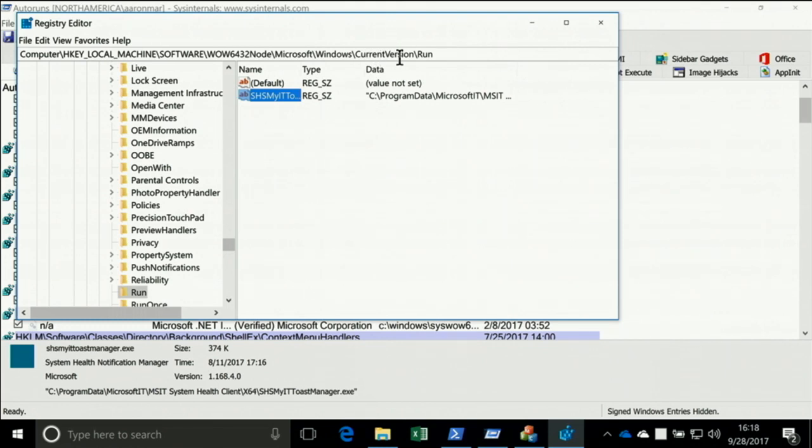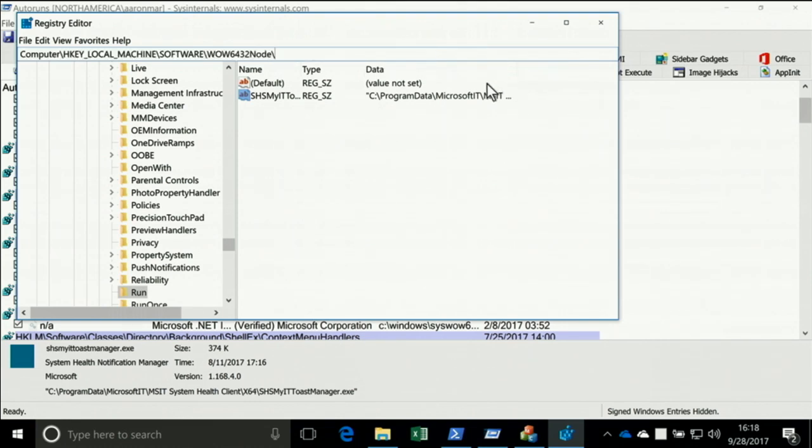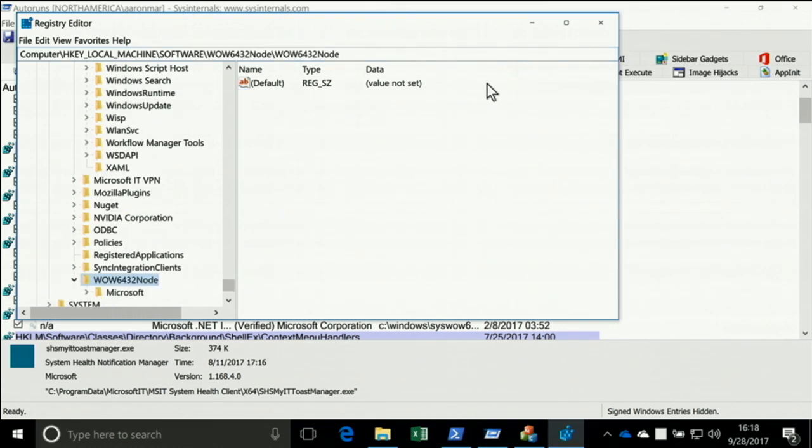By the way, has anybody noticed this before? This is new in regedit. I don't know when they put this in, but you can now type the path of a registry key and it can go to it. So that's pretty cool. That's not a Sysinternals thing, so don't applaud. Save it for the, so here, if I delete this and hit enter, it takes me to that location. That's a useful tip.